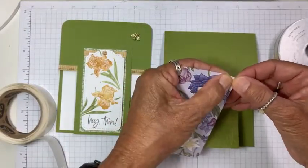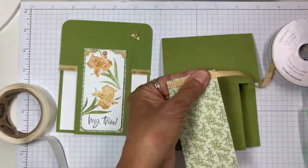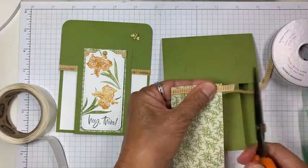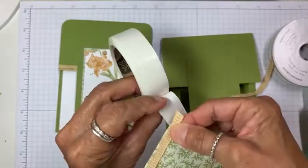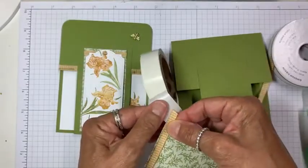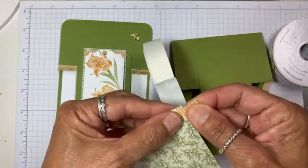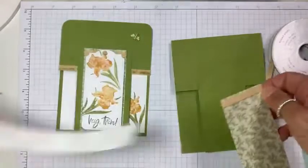Hi, Rosemary. Take my snips and cut this off. And another mini glue dot. And put this down. Hey, Gabriella, welcome.